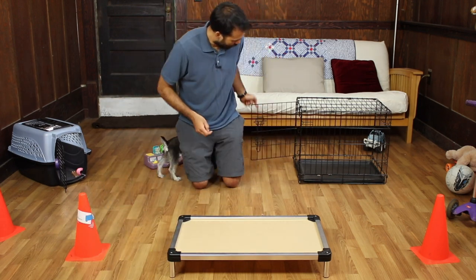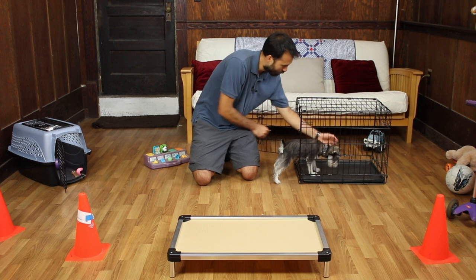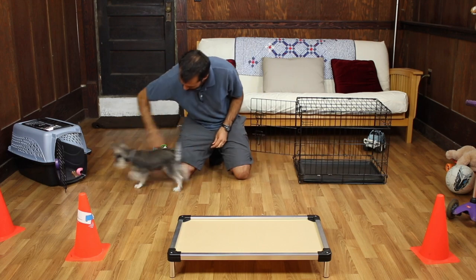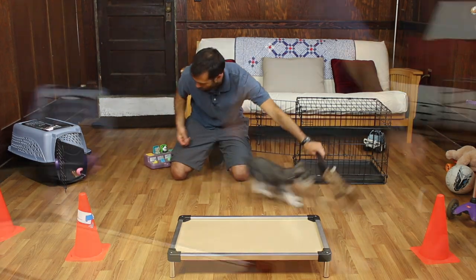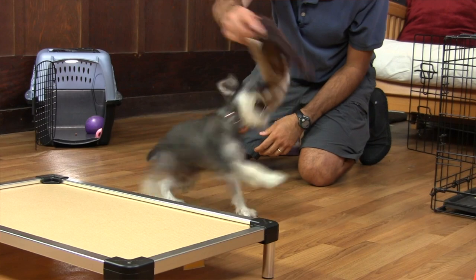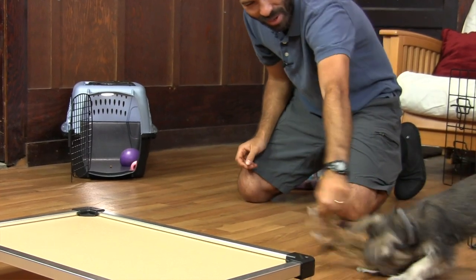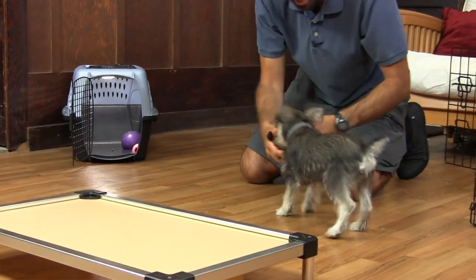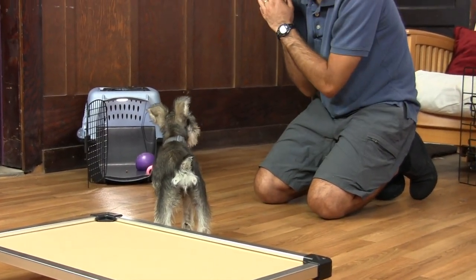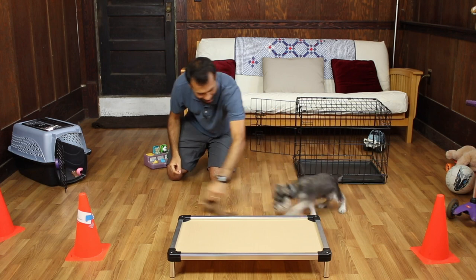Let's see, Daisy, you go in here? Where'd you go? Oh, in there. Good girl. Yeah, here you go. And in your crate. And ooh, yes. Good girl, tug, tug, tug. Daisy. Oh yeah, that's what I was going to ask for. How'd you know I wanted to sit? Way to go. Good girl, thank you. Yes, good job.